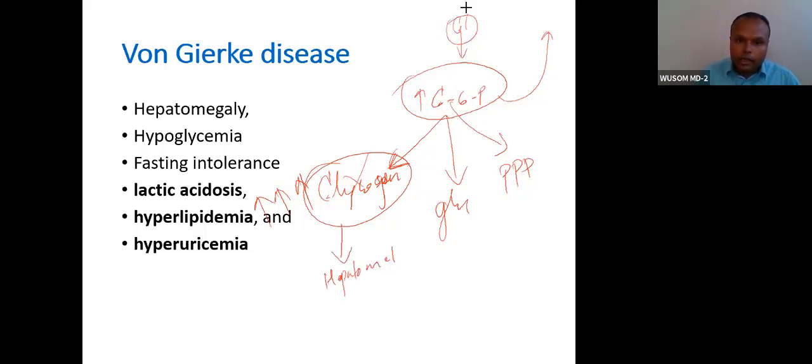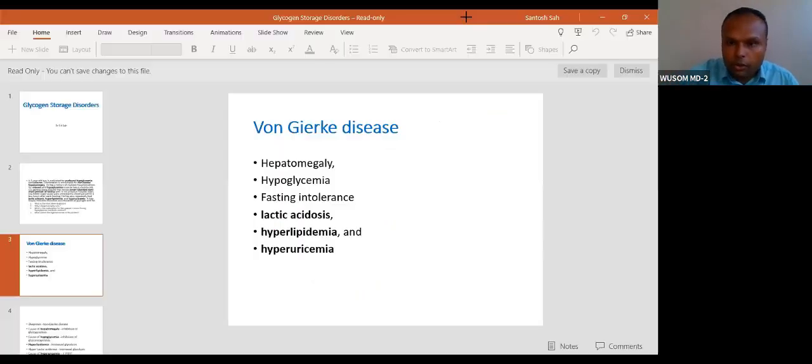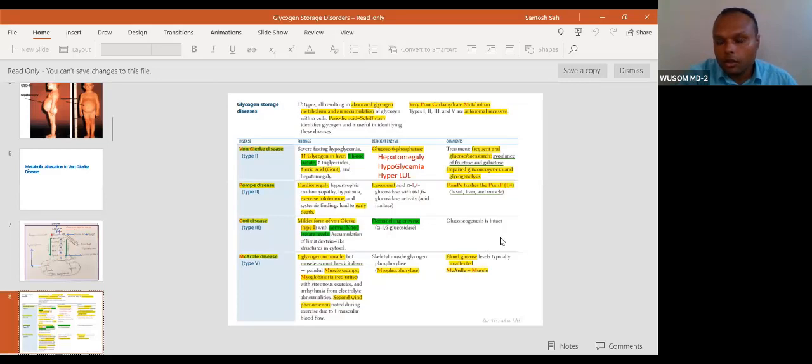This is the cause for uric acid, lipid, lactic acid, and low glucose. So you can easily memorize from this. That is why you need to limit a bulk carbohydrate intake. So frequent but small amounts of carbohydrate.